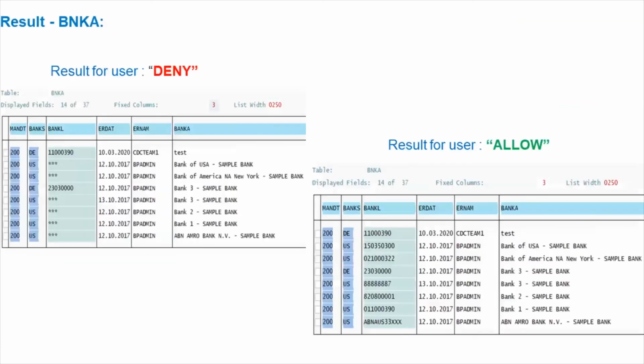The principle is very simple. You will have different allow or deny rules. For instance, if you want to mask the bank details in SAP, you just define the different fields and the tables you want to protect. In that case, you will have a deny for the different bank numbers, account numbers, etc., from different tables. So from this table BNKA, for a critical field like the bank details, only for the US bank, you will mask the real value with stars.